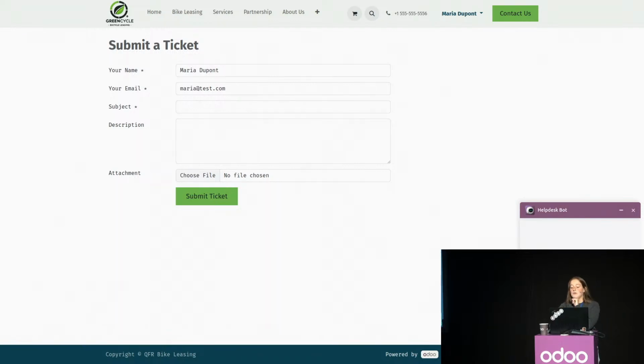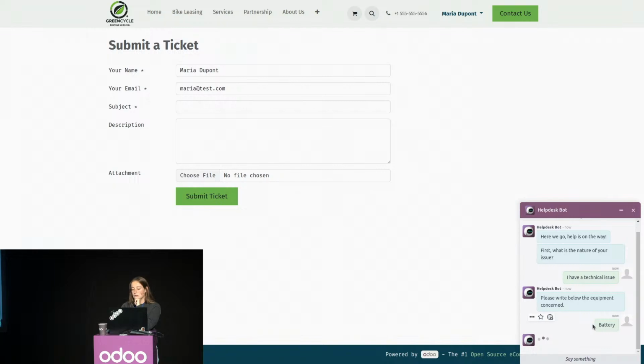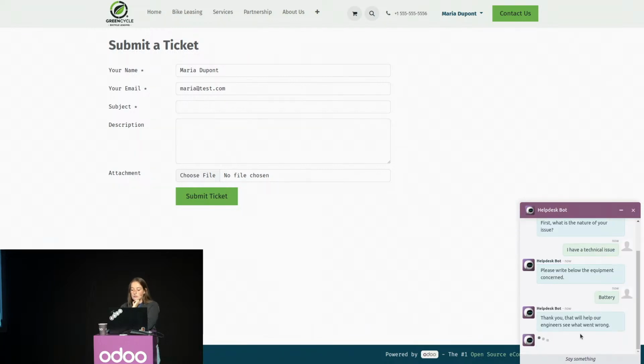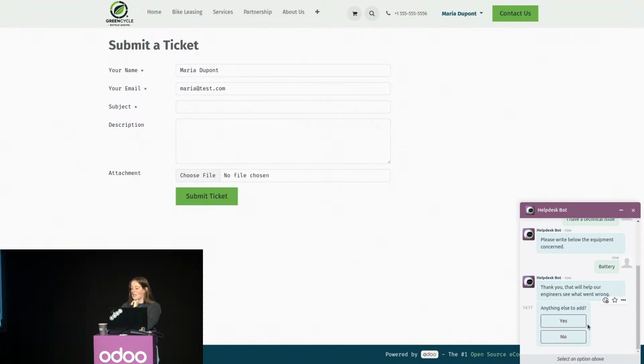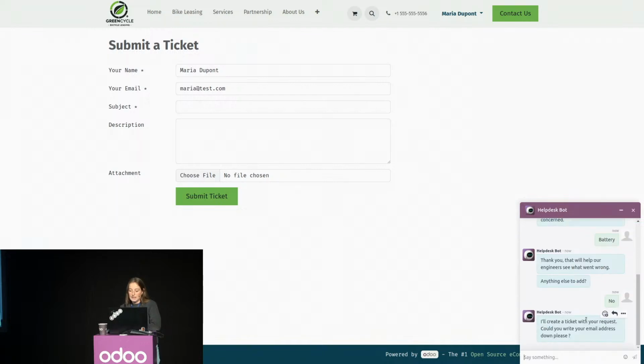Here in this case, Maria has a technical issue. Well, we will see the different options available. It was the battery that broke. Here, we'll see, is there anything else to add? Well, no, my battery is just broken. I want a new one, so no. And here, great. The system just created a ticket for me. They just need my email to contact me afterwards when it's done.